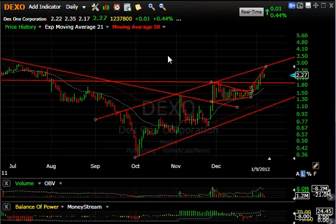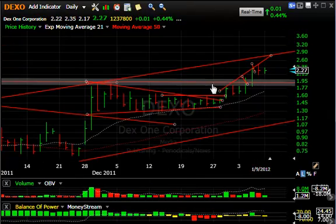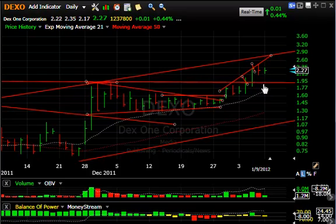And lastly, today's DEXO, which didn't do anything today. It was up a penny, but had a really quiet inside day and low volume. I'm looking for more upside and a run up towards 2.75.